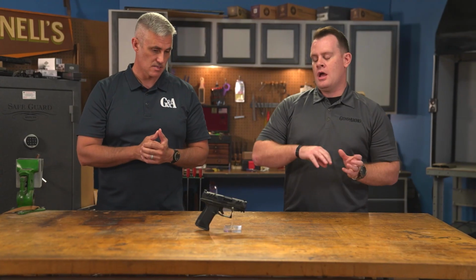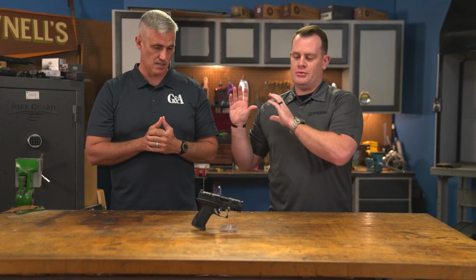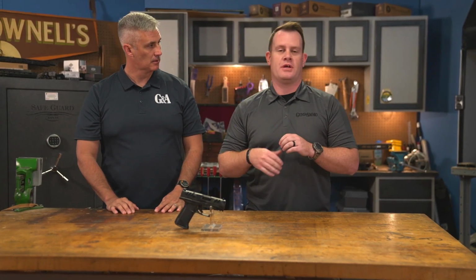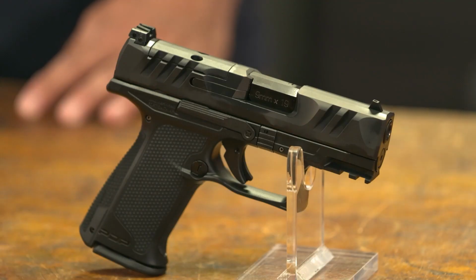You look at the historical German roots to their manufacturing in the US today. If anyone could rival John Moses Browning at making a hand tool, it's got to be the guys at Walther. Their guns have always been excellent when it comes to ergonomics. They fit the hand, they function well, they are very well-made guns.